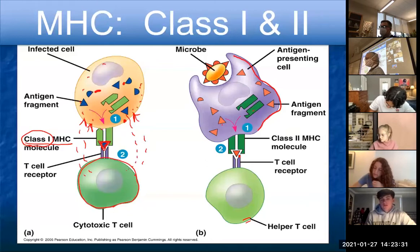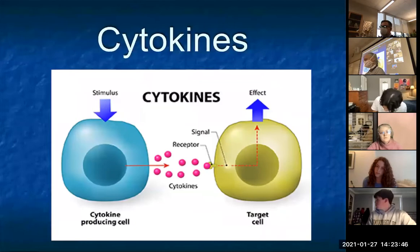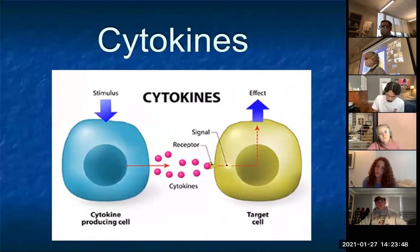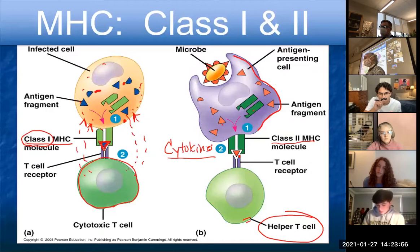So on the other side of things, when this MHC2 is displaying the foreign antigen and it matches a helper T cell, that's going to stimulate this macrophage to release cytokines. This is for class 1 still. This is class 2. So this is class 2.